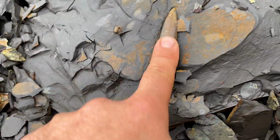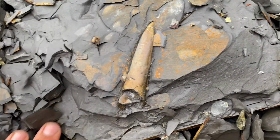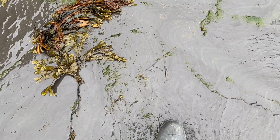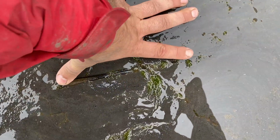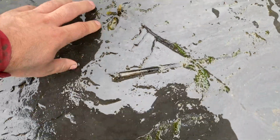I don't tend to collect these much these days. Did pick them up a lot when I first started, but they soon get boring. And like I was saying earlier on with the belemnites, it's never really worth collecting. But I mean, that still runs underneath there. That's gone 6 inches. That'd be about a 7-inch belemnite.